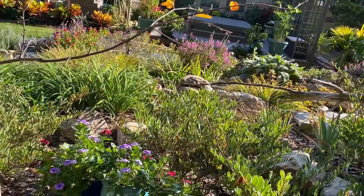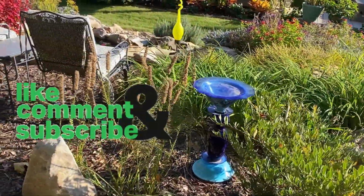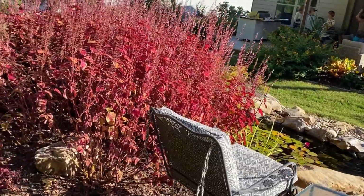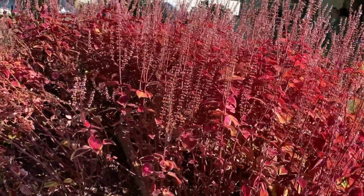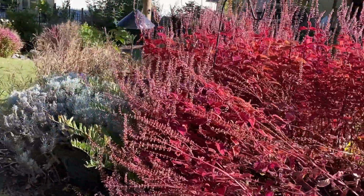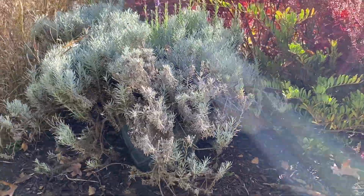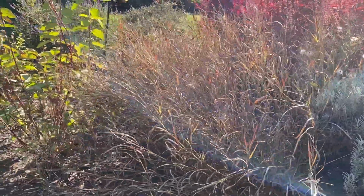Love the space. I love her garden. I love that it's different. I love that everybody has different taste and likes different things. And this is coleus. This coleus is almost as tall as me. And she has some lavender. I need to try more lavenders in a pot. Some more grass.